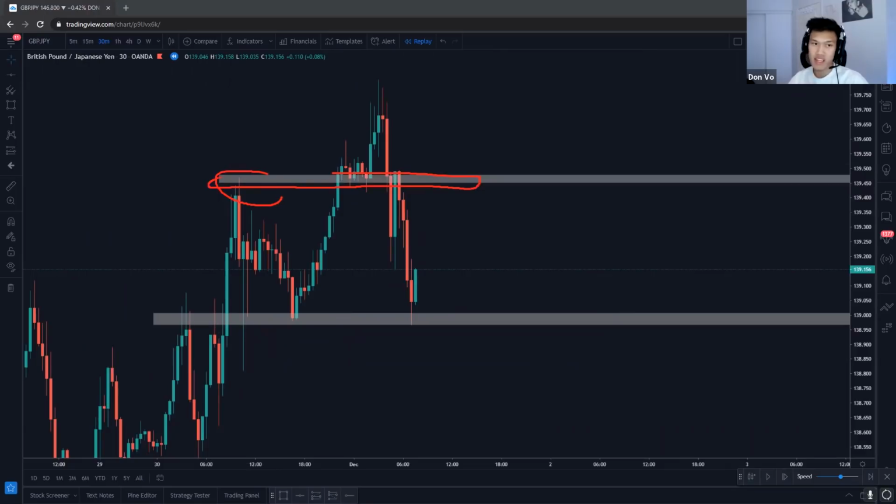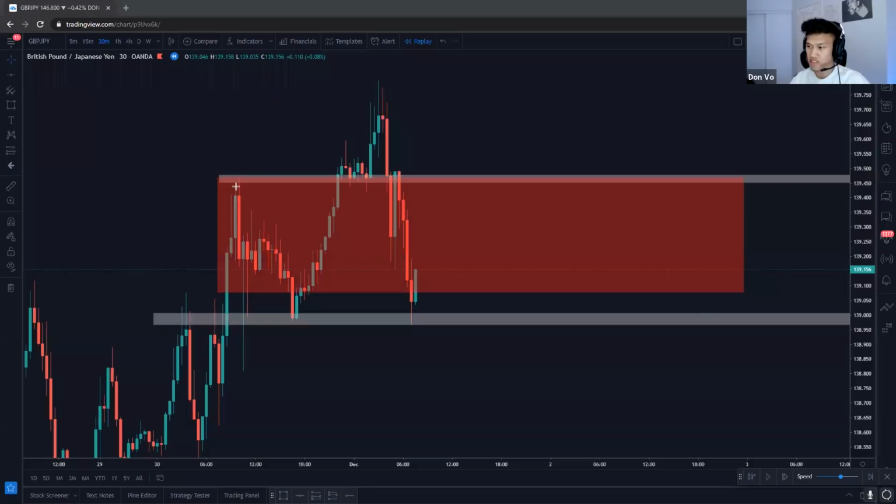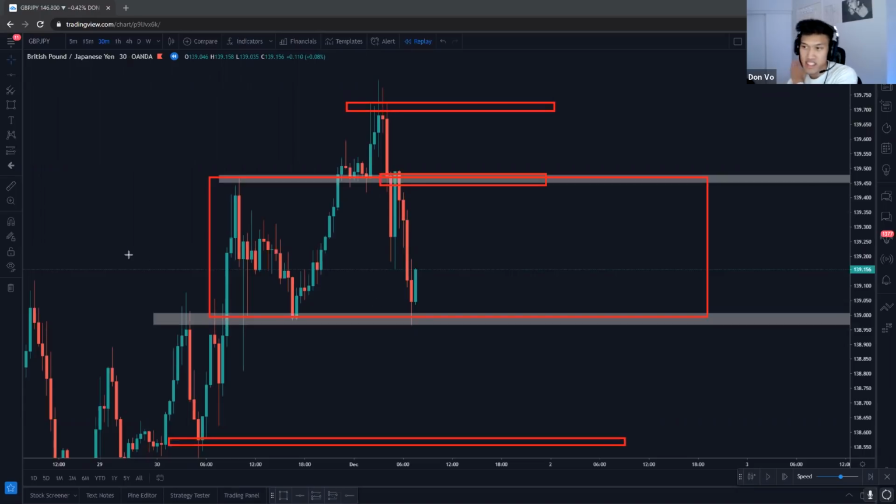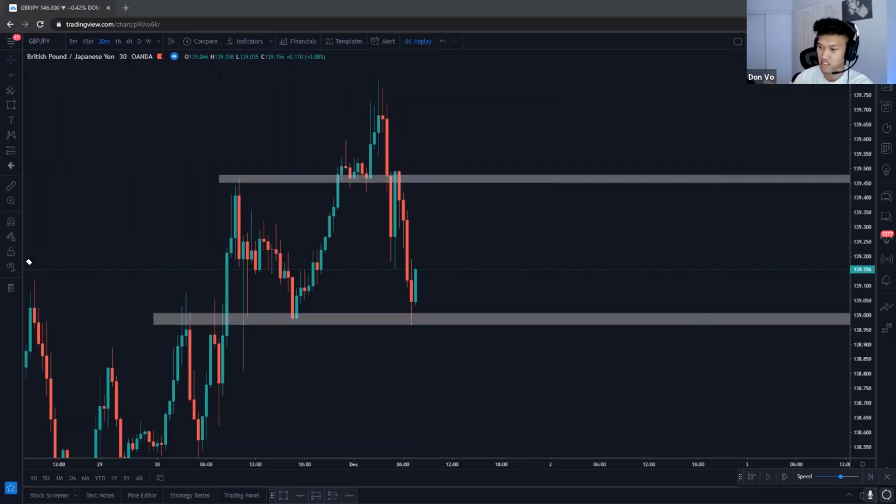So now that you have a resistance and now you have support, this is to be considered a range. This is not considered a range, right? So this is a range. You're just waiting for two things here: either a break above to continue up or a break below to continue down. But in this case, again, you gotta look at the higher time frames. If the time frame is bearish, then I'll look for sells. I'll try to avoid the buys because, again, you can get caught in the fake ups that I mentioned earlier, and I'll try to just catch the sells below the range here.